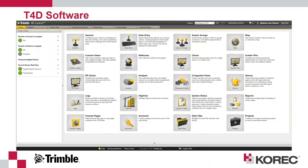This is showing you a screen grab of what T4D looks like. As you can see, when you log in, you've got your project name right up at the top there. That allows you to browse between the different projects that are available. It's a full icon-driven system, so very easy to navigate around. As well as linking total stations and GNSS and geotechnical sensors, we can also link other things like webcams, for example, into the system and look at data from those as well.